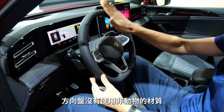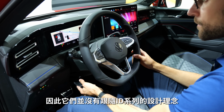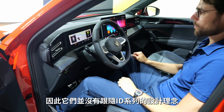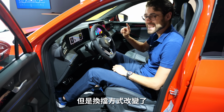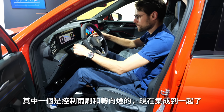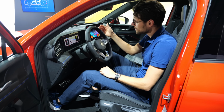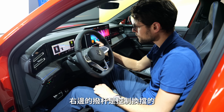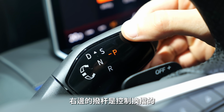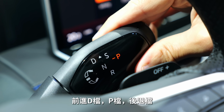Here at the steering, they do not have any alternatives yet. So they're not following the philosophy of the ID models there. But what has changed is the gear selection. You see you have now two stalk columns here, the one for the wiper and also for the turning indicator, both combined. The right stalk column is then for the switch gear, like forward here, D mode, side P mode, and like this for reverse.